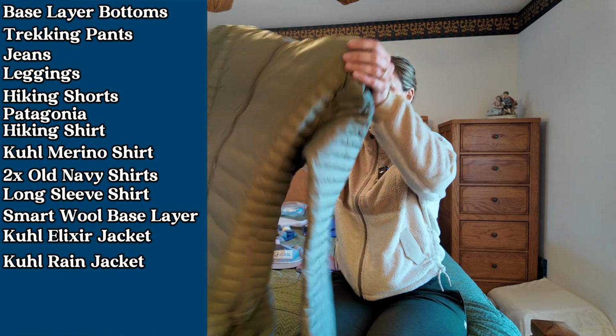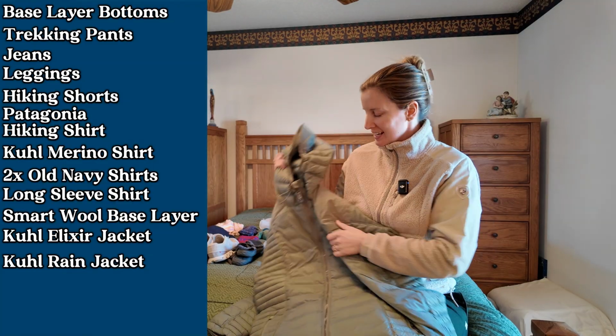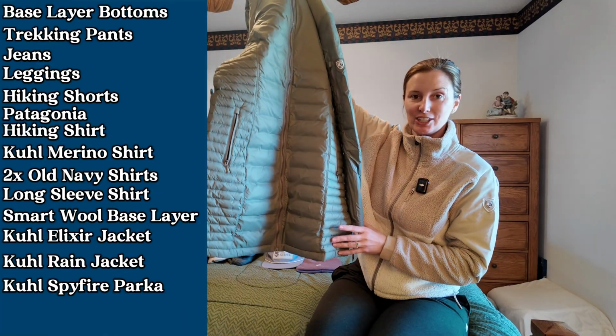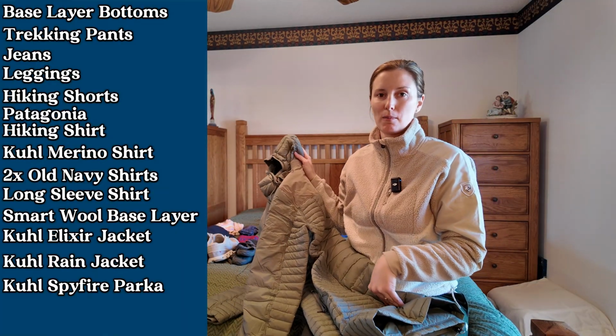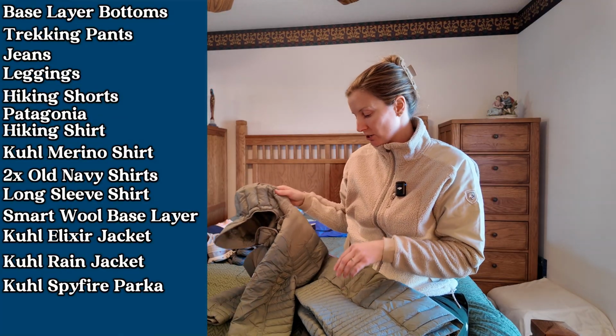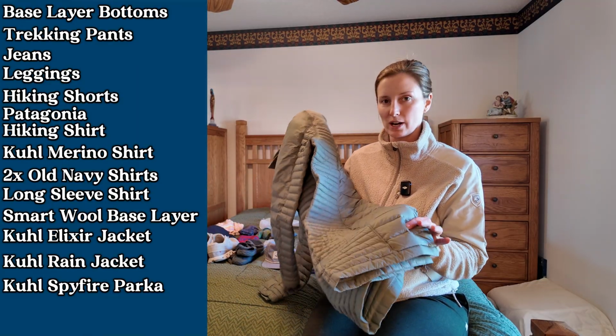And then something that I just recently got from Kuhl, this arrived today. This is my Spyfire parka. So this is like a long jacket, and this is going to be insanely awesome for Everest Base Camp, for chilly days in Japan and Korea. Like, this thing is gonna keep me so freaking cozy on this trip. I'm so excited to wear it.